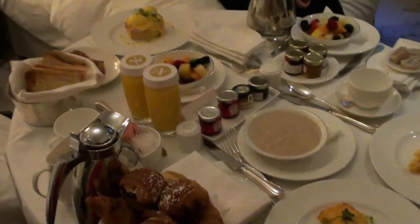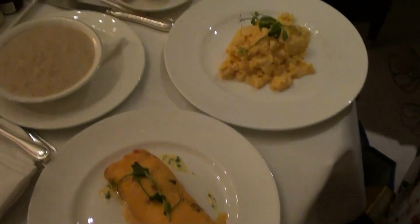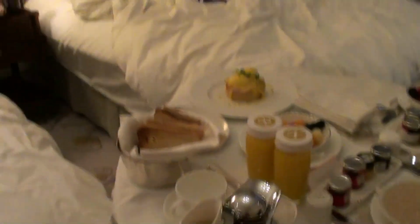Okay, guys, so here's our breakfast. It is Tuesday morning. This is how disoriented I am, guys. We ordered a bunch of breakfast. It looks so appetizing. I feel like a queen.